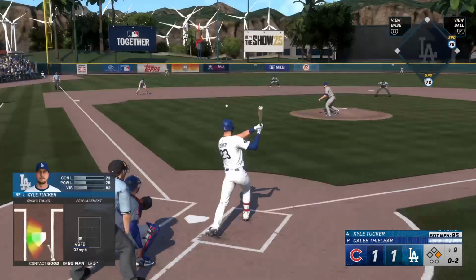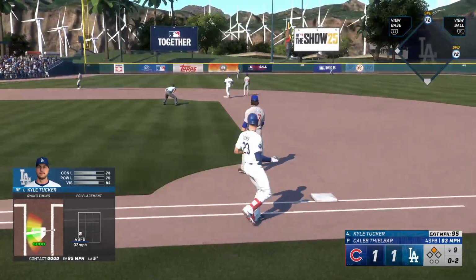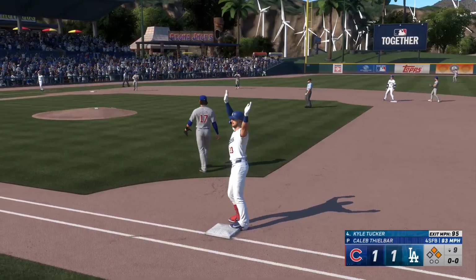MLB The Show 25, playing as Kyle Tucker, first 30 at bats, spring training Dodger. Comes in, and the winning run moves up to you, boy.